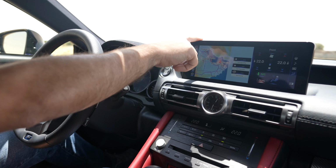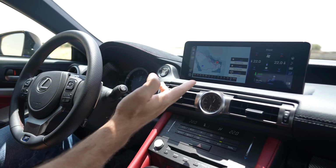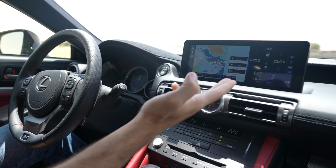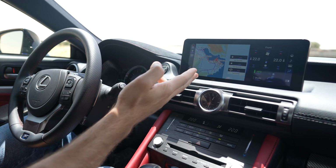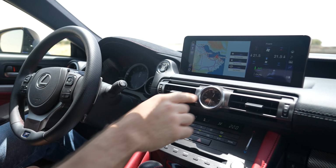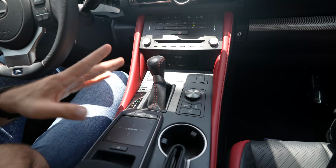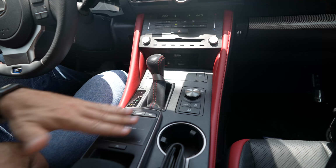The screen has been updated. It has become touch. It's still outdated, however, but it has most of the functionality you need. And aside from the touch controls, you still have physical buttons for almost everything. They have given you a touchpad in case you want to use the pointers and you want to do sophisticated stuff, but I would say ignore it. You don't need any of this.